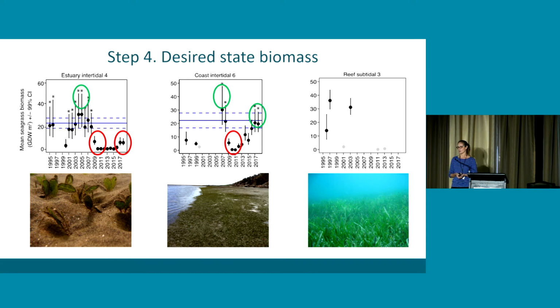We've got a bit of data, but we obviously need a lot more. So this is the reef subtidal one, which makes up the majority of our predicted community for the Great Barrier Reef. And yeah, limited data.